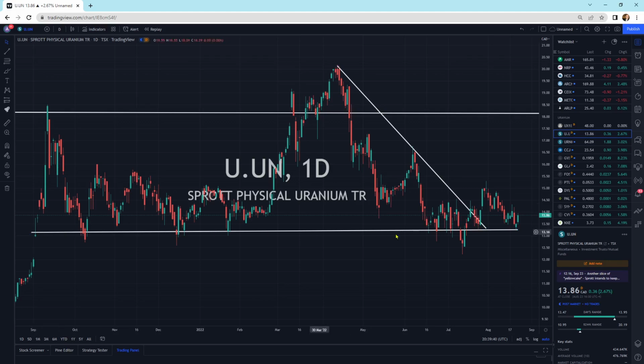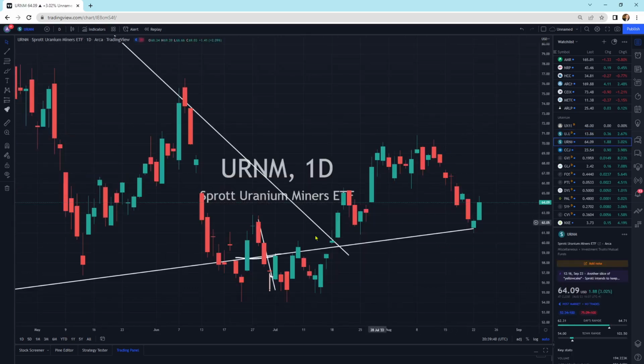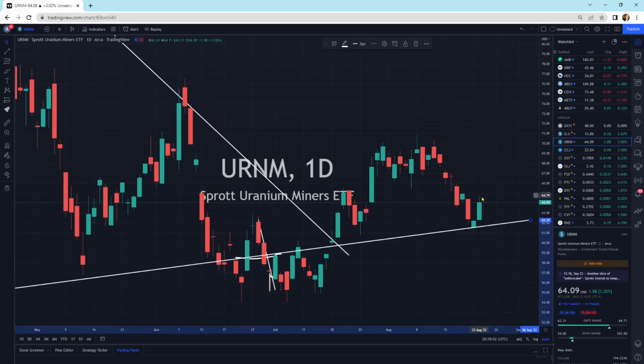And we're holding above a support line. Again, that's where I like to be looking. Right in here. This is it. We're getting a little bit of buying pressure. That's good. Uranium is also using it as support and bouncing off that support line. I like it, and the buyers are showing up. Let's see what tomorrow brings us.